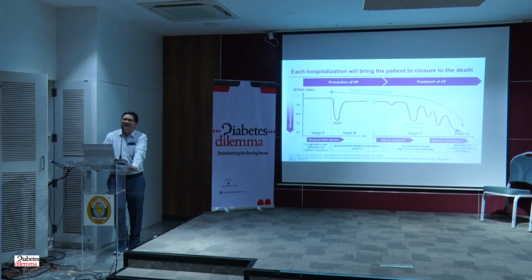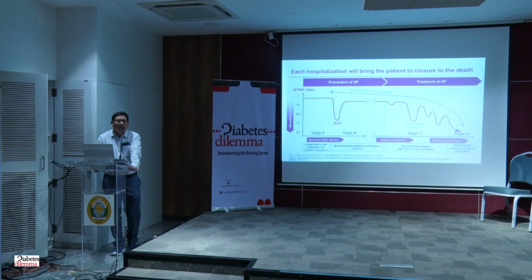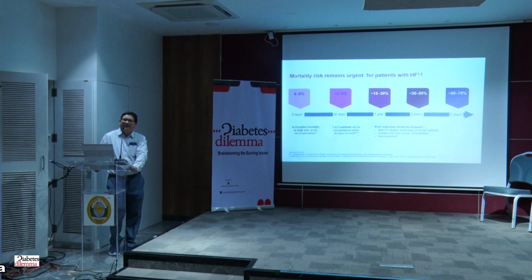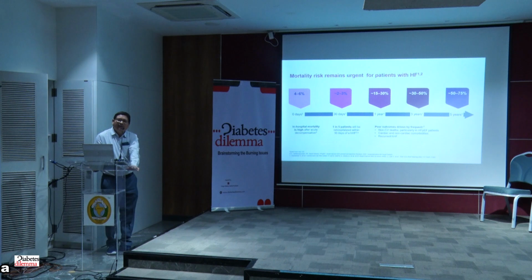needing specialized treatments like interventions or recurrent hospitalizations. But with every hospitalization, these patients keep on worsening in terms of recurrence of symptoms, as well as an increase in mortality and reduction in quality of life. The mortality risk in heart failure is high. That's why we can see that in-hospital mortality in HF is very high after acute decompensation, and as time progresses over a period of 5 years, almost 50% of the patients are likely to succumb to heart failure.